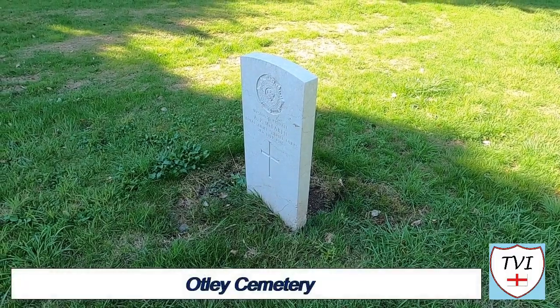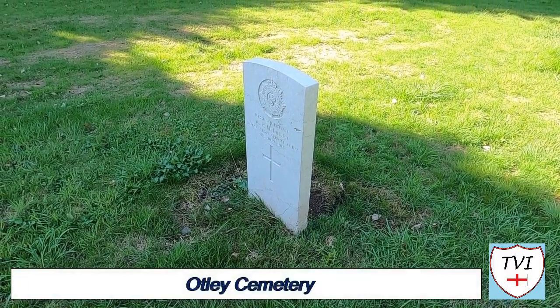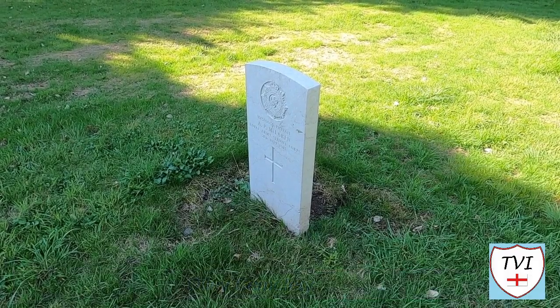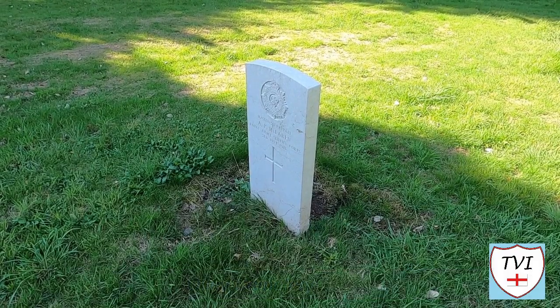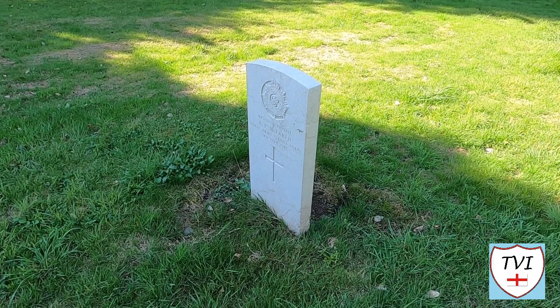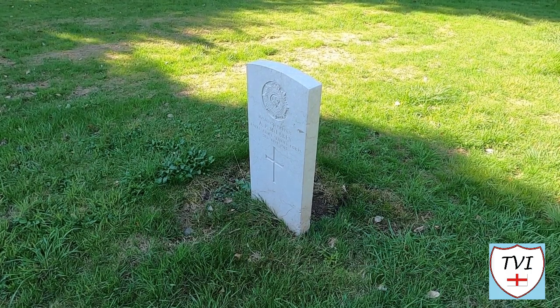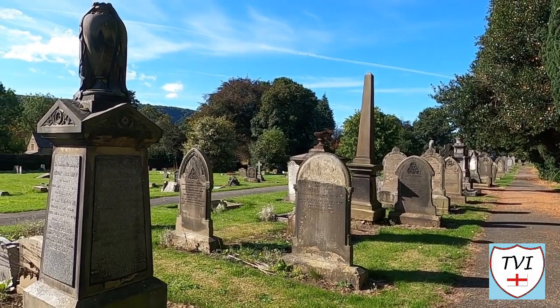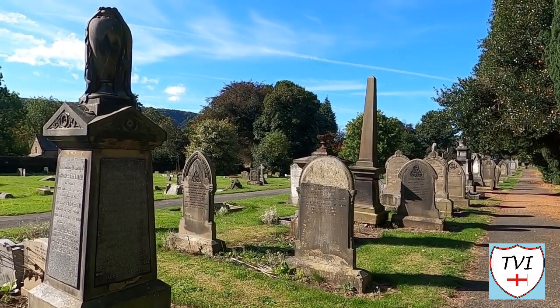Otley Cemetery was opened in 1862. There are 54 war graves here, and they're scattered throughout the site. We didn't find them all, but among them were RAF pilots, engineers, craftsmen, and soldiers from both World Wars. The cemetery is quite extensive, and there are many modern sections which still have space.